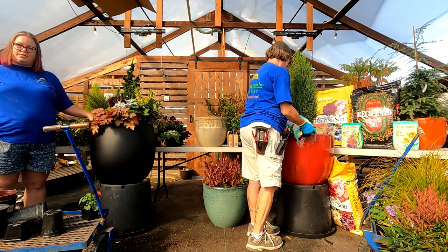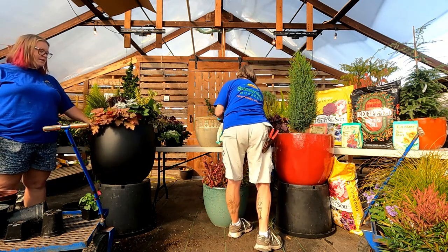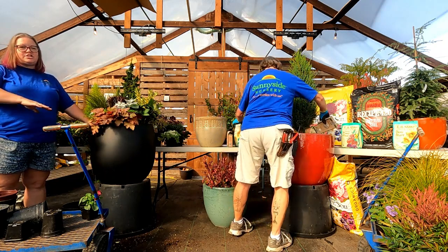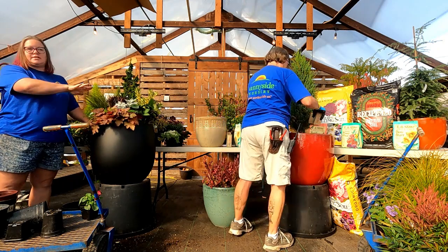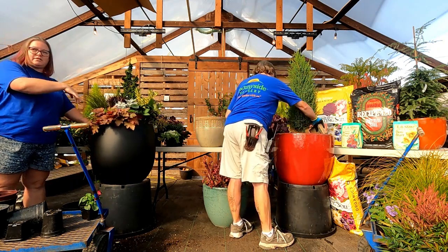But you absolutely want to do that and have the tops of your root balls at about the same height, about an inch and a half down from the lip, so you have plenty of room for watering. You definitely don't want to mound up your soil because then it just sheds out of the pot instead of settling in the pot.